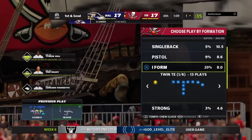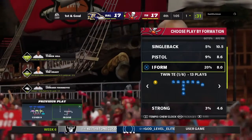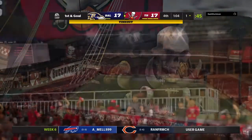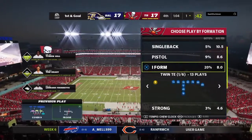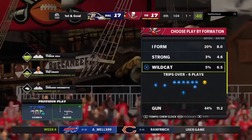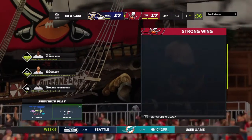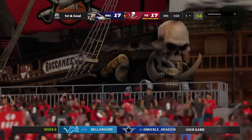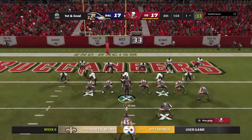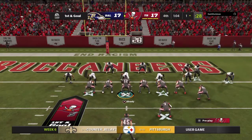But they picked up a little bit of yardage there, and now, in this situation, should be in no hurry to run a play really fast. Let the clock wind down. The Ravens going to use the 2nd of their timeouts as it comes with 1:04 left to go in the game. A game-winning field goal would be a chip shot from here. Let's see how they play it on 1st and goal.